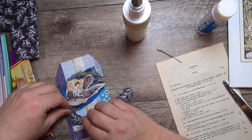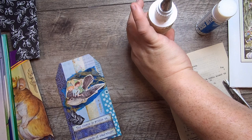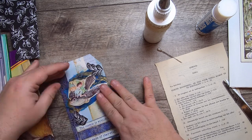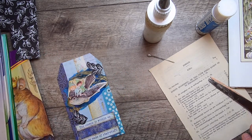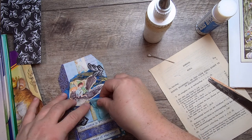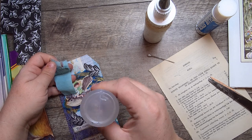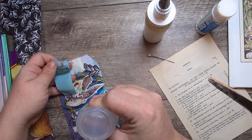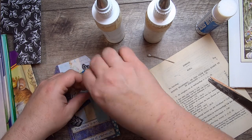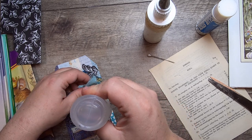Okay, let's do one of these here. Another one up here. This little fabric cluster I'm going to put right there. I always keep this little scrappy use-things-up bin of little scraps of fabric and such on my desk just to make sure that I use things up.